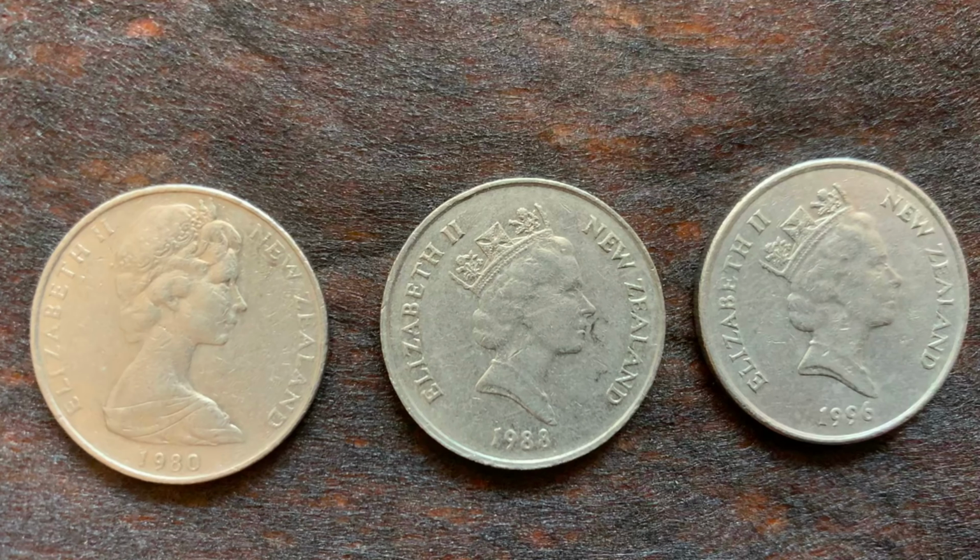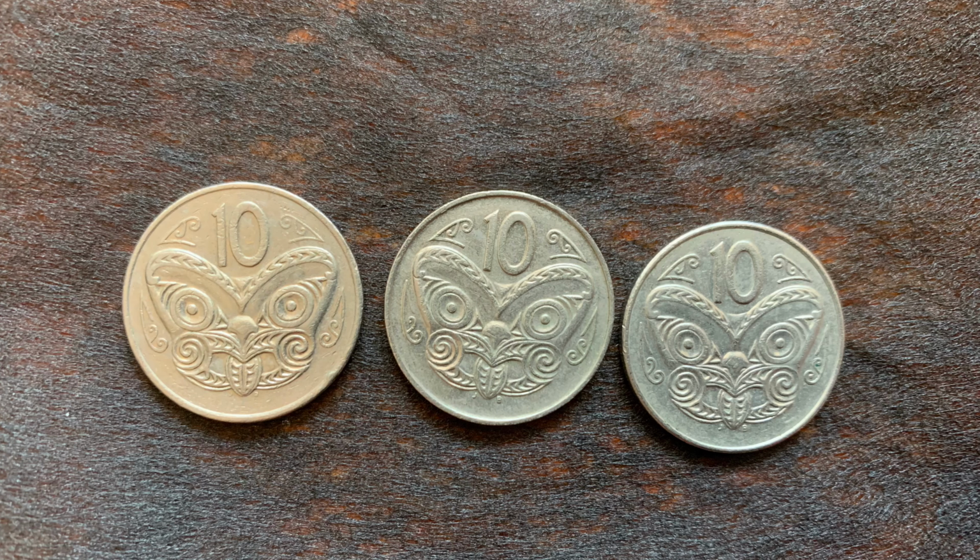Three 10 cents here, and this is really cool. I think this is some indigenous imagery. This is from 1988, 1980, and 1996. But they all do look the same. They look about in the same condition, but I think it's just cool that these coins are pretty old. But at the same time, since coins are always going through hands like this and they're always in and out of places, coins from this time aren't really considered old, you know?